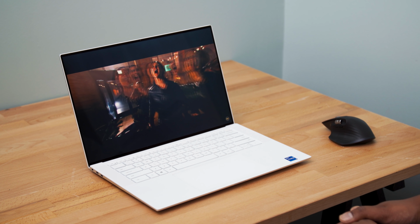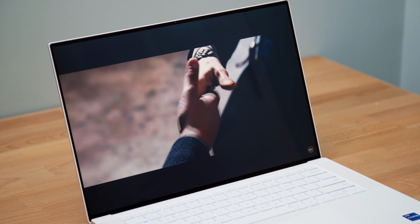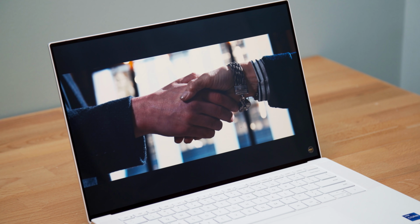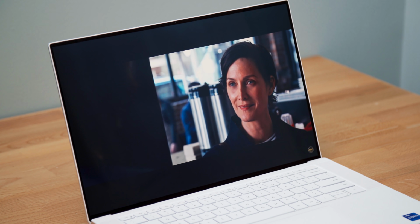Honestly, I didn't really expect Dell to do much with the XPS 15 after last year's redesign, but the addition of OLED goes a long way. It's one of the best screens you can get right now, and it turns this laptop into almost the perfect 15-inch ultra-portable. Stay tuned to Engadget.com for more of our laptop reviews.